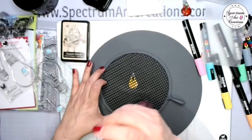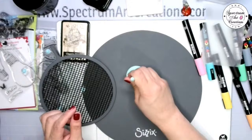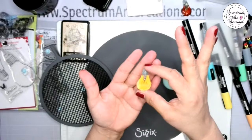Oh, I forgot to do the punch hole. Sure did. Oopsie. After the fact. Sorry. There we go. It might have been that the other one wasn't dry. Oh, how cute. Oh, it's hot. It's still a little warm. What a cutie patootie. Look. Oh, I didn't do a punch hole though. But that's so cute. We can do a paper clip. Oh, my goodness. It's so cute.